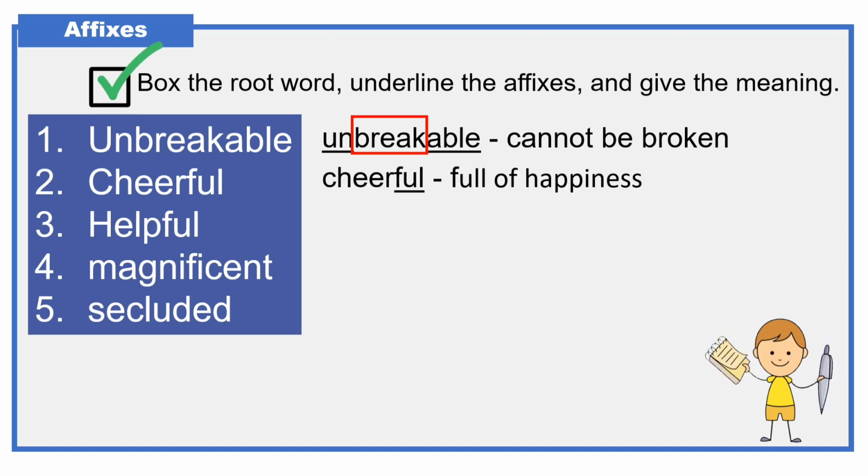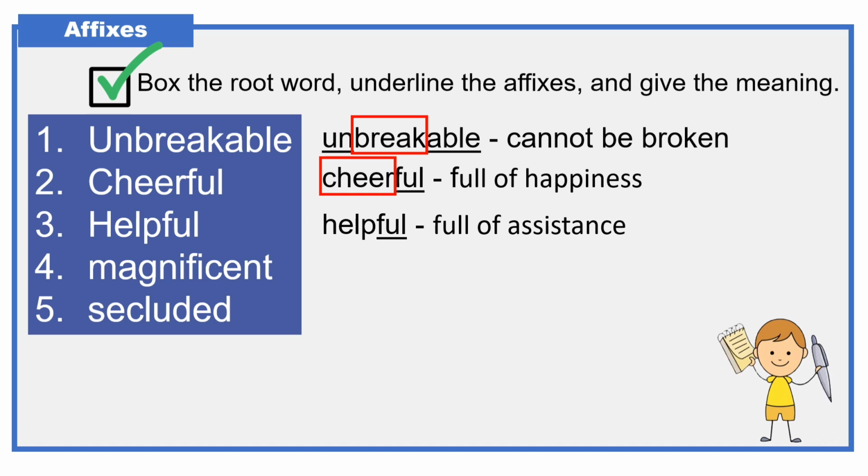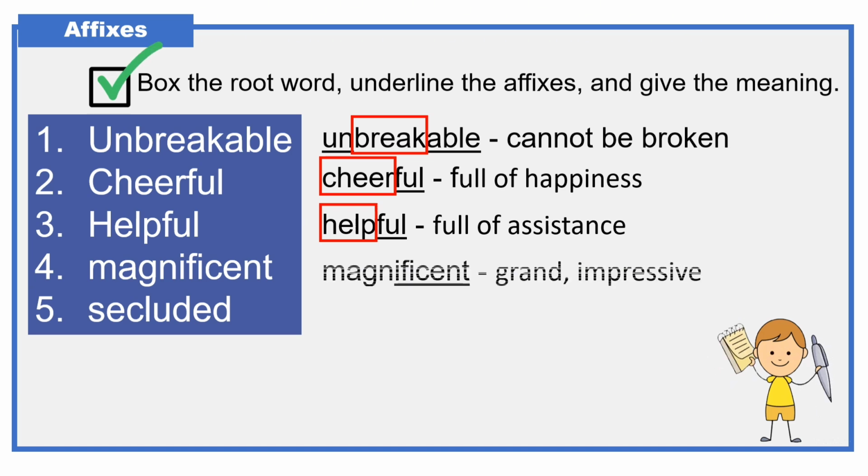Cheerful, root word meaning is happiness. And then you have there the suffix full. Cheerful means full of happiness. Helpful, you underline full and box help. This means full of assistance.